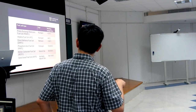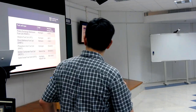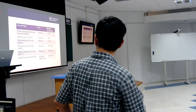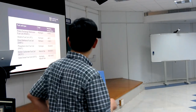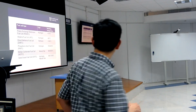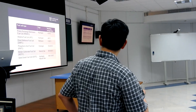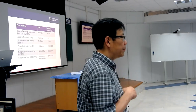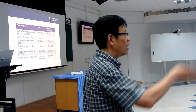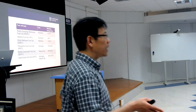Finally, there's another one, the solid oxide fuel cell. The beauty of it is in the word solid. It's a membrane, and this one, again, has a solid electrolyte. So it has a good feature. The problem for using this technology for automotive is that the operating temperature, again, is too high. And it's not suitable for switching on, switching off, and switching on again. So it's not good for that kind of application.